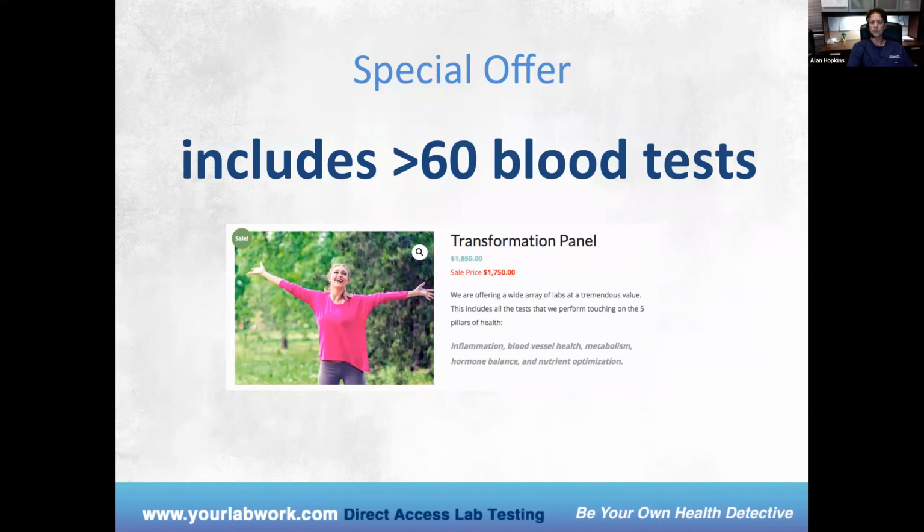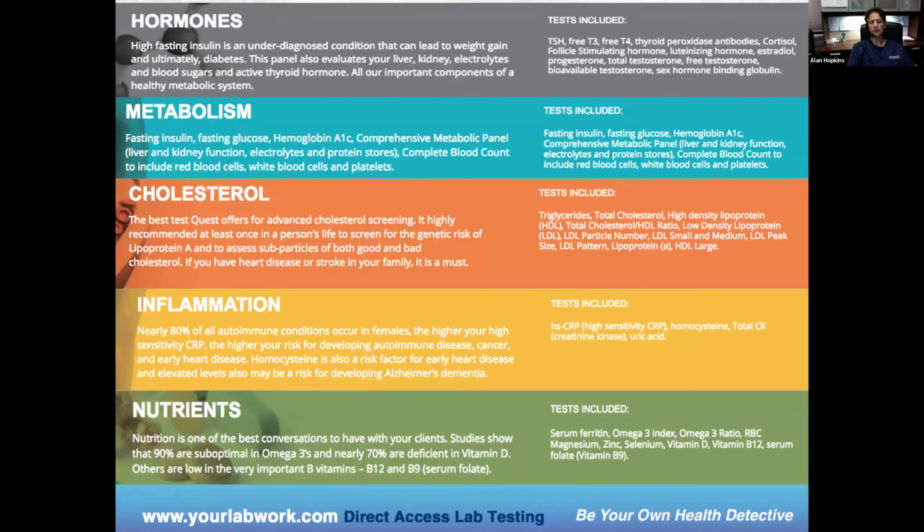This thing is called the Transformation Panel, and it includes over 60 blood tests, and it involves all the 5 key areas of health. So we're going to look at hormones. We're not only going to measure the thyroid hormone, we're going to measure the antibodies and then the active thyroid hormone free T3. We want to look at the adrenal gland functioning by measuring cortisol. We want to look at the brain-releasing hormones by looking at the follicle-stimulating hormone and luteinizing hormone. And then we want to look at estrogen and progesterone and testosterone because they're super important.